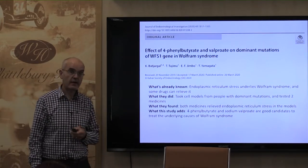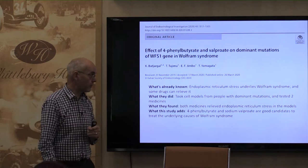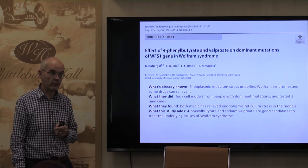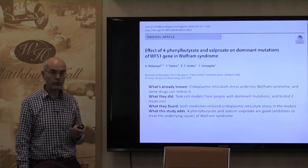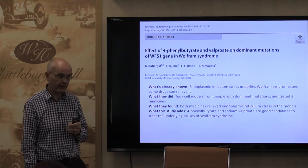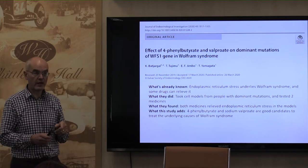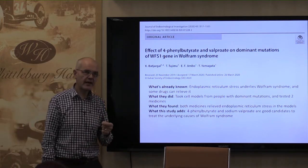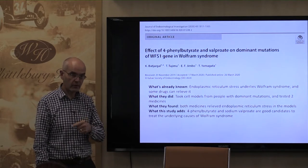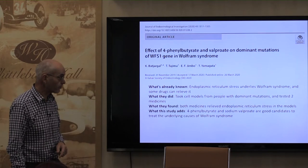So what they did is they took the cell models from people's skin and grew those up. There were particular people with a special form of inheritance called dominant inheritance. So these are some people with Wolfram where it's passed from one generation to the next in a slightly different way. They've got two copies of the Wolfram gene, but only one of them has a mistake in it. But the copy with a mistake in it inhibits the good copy from working. So it works in a slightly different way, but the underlying mechanism is still stress.